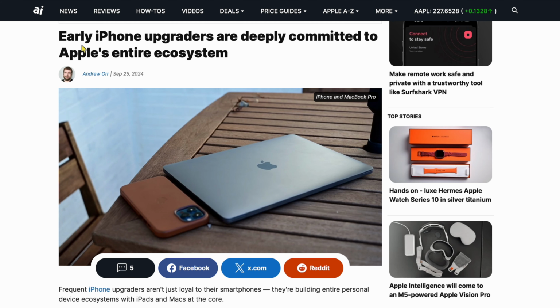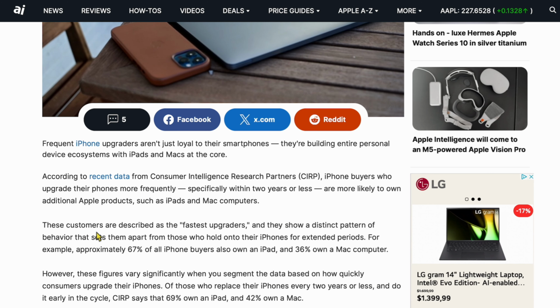Okay, this next article is just interesting to me, and I hope it is to you, because you don't get a lot of information like this from Apple, and it's just kind of cool to see. Apple Insider says early iPhone upgraders are deeply committed to Apple's entire ecosystem. I would think that as well, right? But it's interesting in here. It says these customers are described as the fastest upgraders, and they show a distinct pattern of behavior that sets them apart from those who hold their iPhones for extended periods.